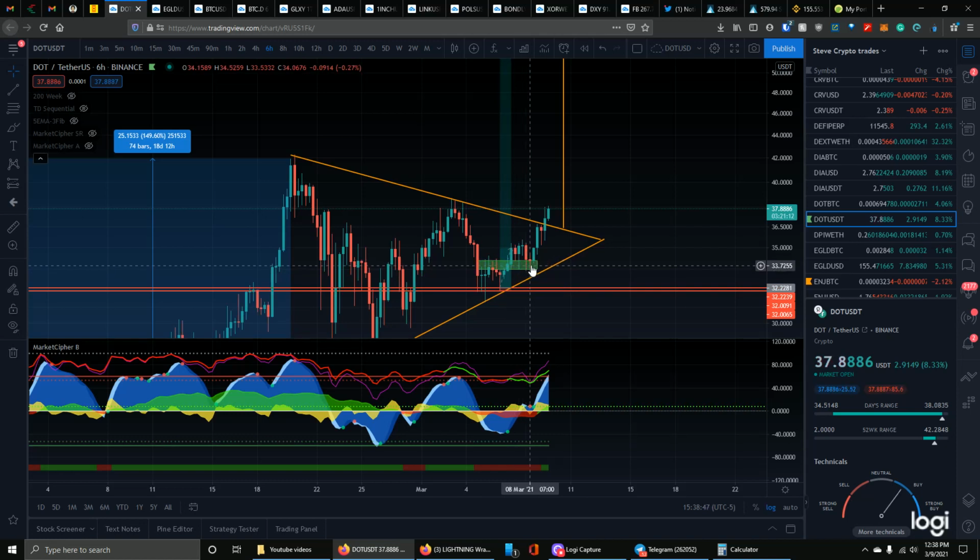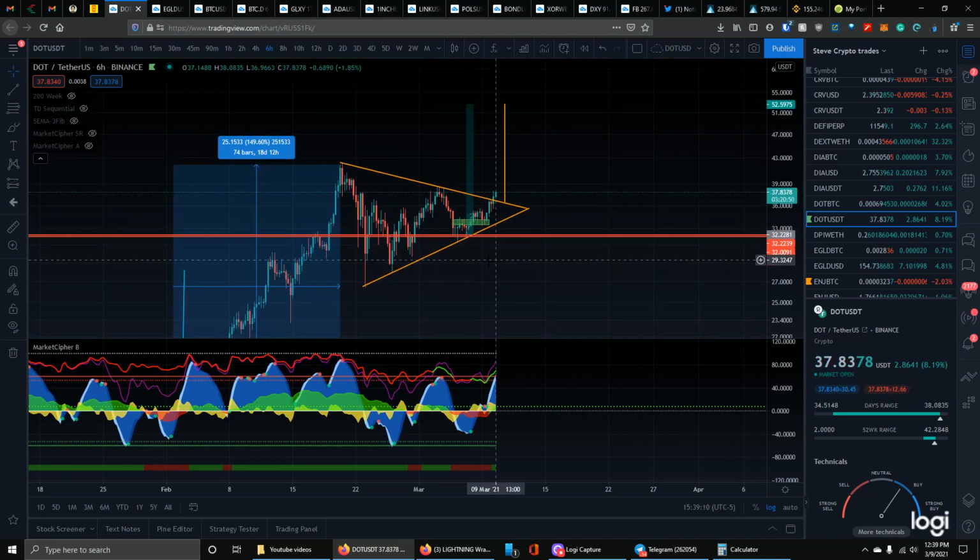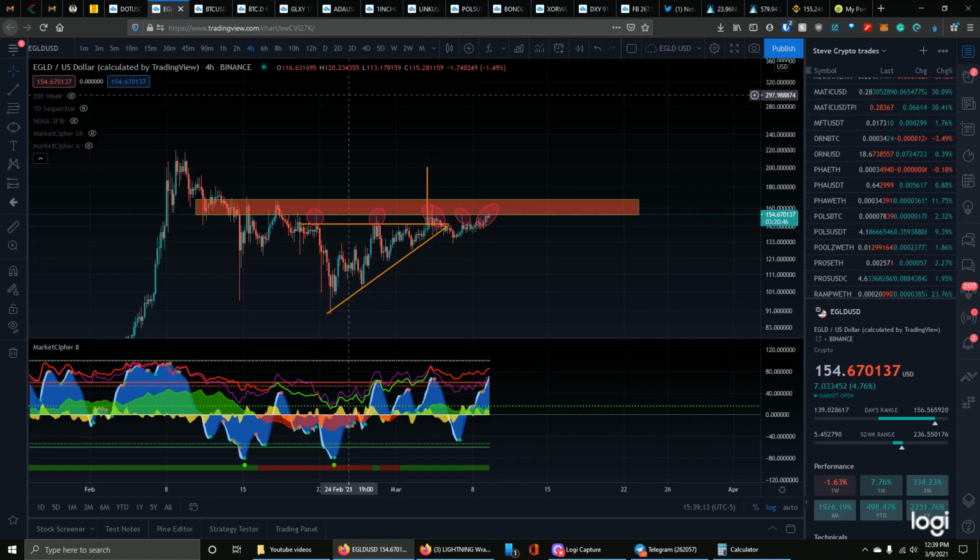This was a red box of resistance, which is now turned to support. We got a beautiful 6 hour buy signal here right as we broke that box of resistance, now turned to support, and we came back down, tested as support once, twice, 3 times before continuing higher. So DOT is one to keep your eyes on, especially for March. I think it could have some really bullish momentum here.